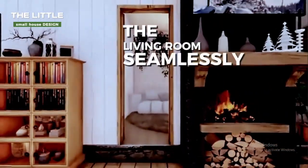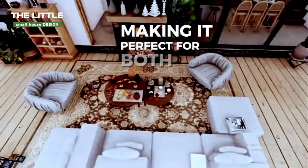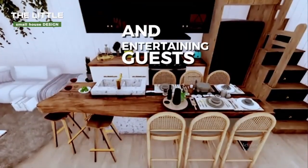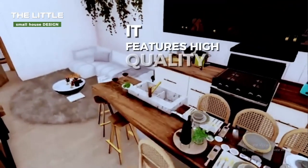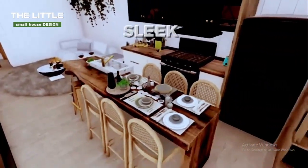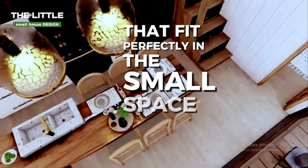The living room seamlessly flows into a compact but fully equipped kitchen, making it perfect for both relaxation and entertaining guests. The kitchen is a modern masterpiece of efficiency. It features high-quality cabinetry, sleek countertops, and state-of-the-art appliances that fit perfectly in the small space.